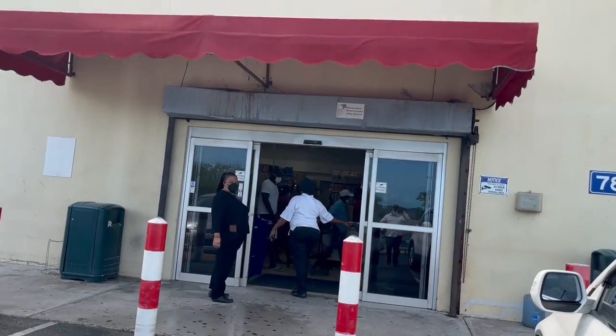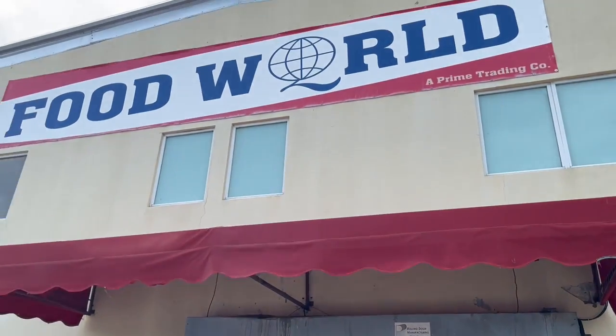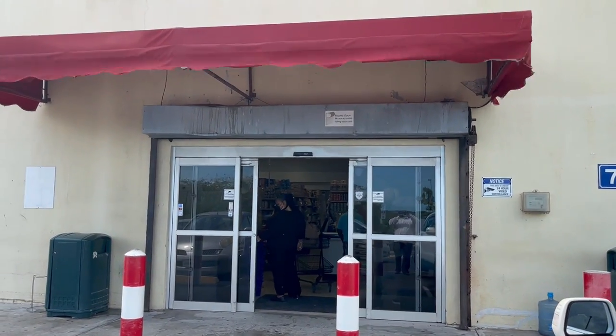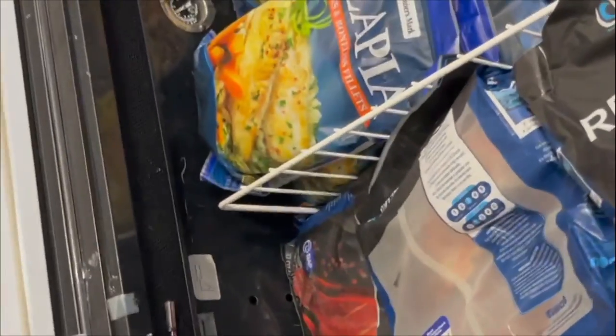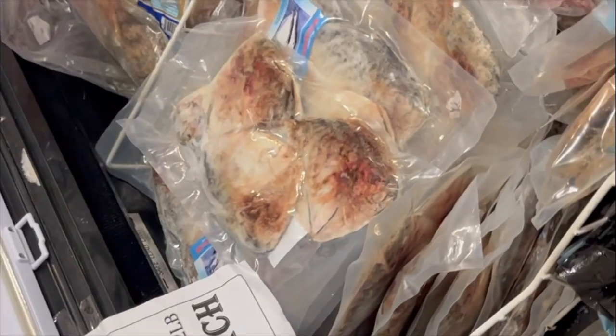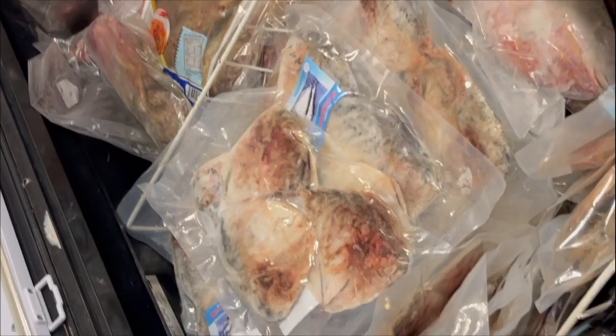So I'm now entering into the Food World Supermarket. Food World Supermarket is located on Industrial Drive Road. It's next to the gas station, Smithsco gas station. Food World is a supermarket. They have a variety of different items, food items.